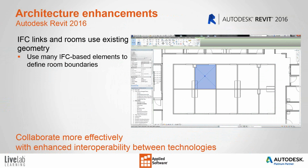Every year they've improved the way IFC works inside of Revit. This year what they've done is made the IFC links room bounding elements. In prior releases, if we brought in a model from an IFC and tried to put a room in there, it would not see the walls as a room bounding element and would not allow us to put rooms in there. We would have to draw room boundary lines in there. Now it's going to natively recognize these walls as a room bounding element that we can use to place our rooms in automatically.